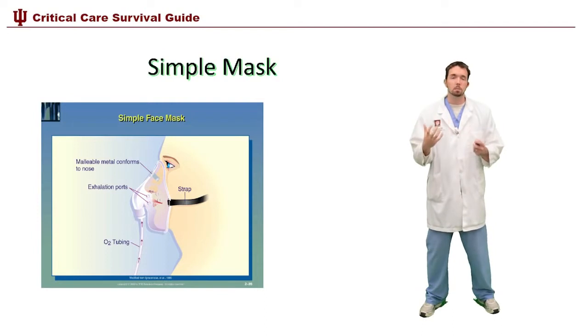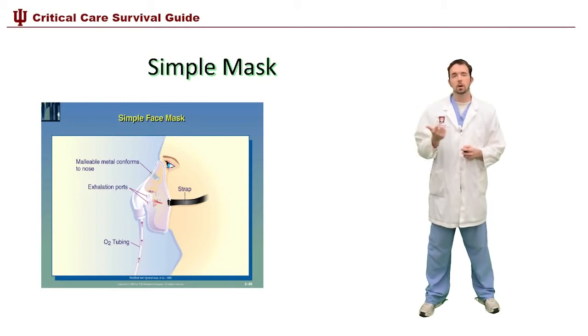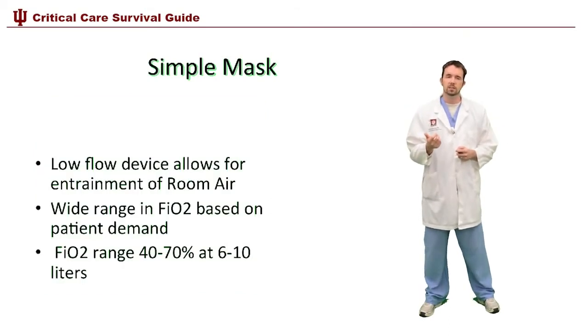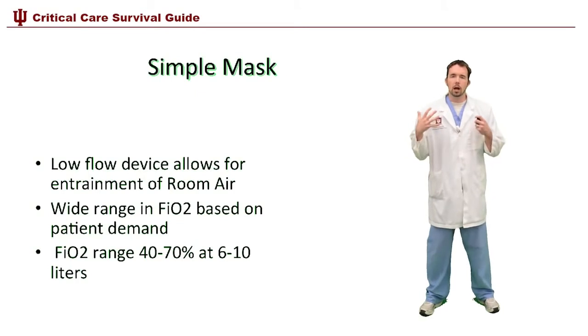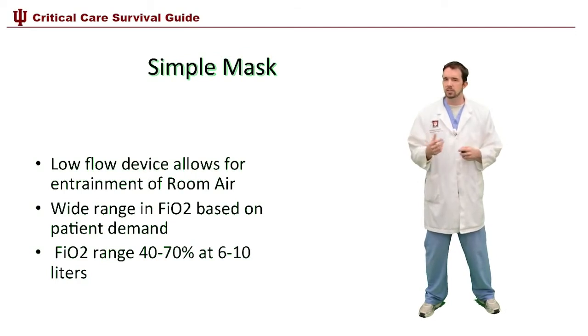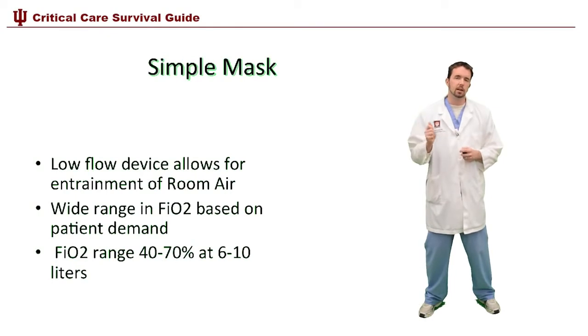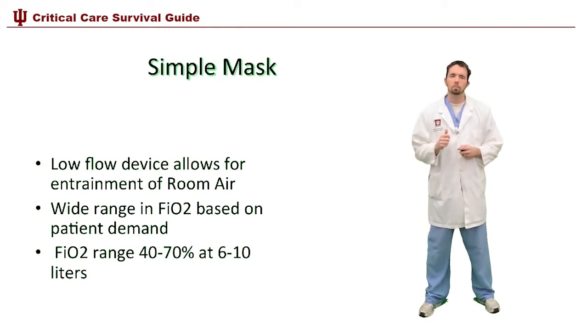This is different than a simple face mask, which works more similarly to a nasal cannula, which is controlled by a concentrator on the wall. Simple face masks allow entrainment of room air with each breath. In addition, simple face masks can only get up to about 60 to 70% FiO2 at a maximum of about 10 liters. Again, that's controlled by the wall.